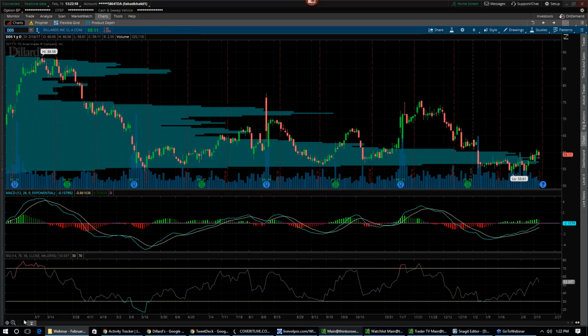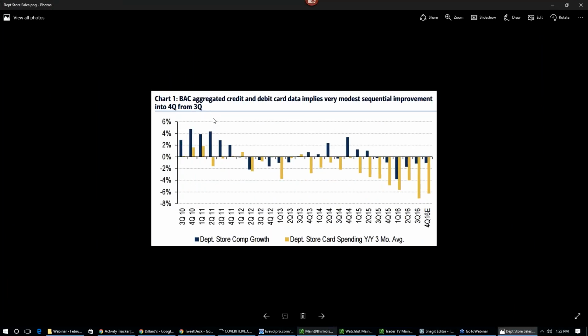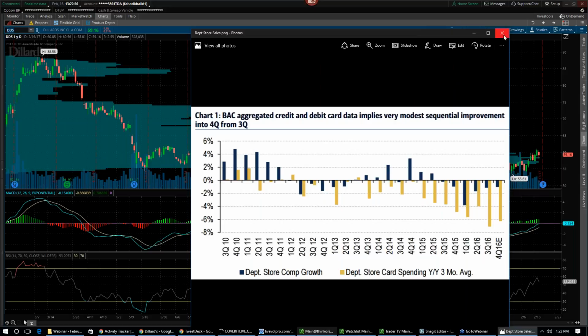A chart to go along with this is right here. And it basically confirms the same thing. So this is the Bank of America aggregated credit and debit card spending, which implies only very modest sequential improvement into 4Q from 3Q. So they're talking about it because this is a modest improvement. But look at how disastrous this thing is. These are very big negative trends for departmental card spending. This is the year-over-year 3-month average, these yellow bars, departmental store card spending, and this is the comp store sales growth. So these are pretty negative numbers from Bank of America.